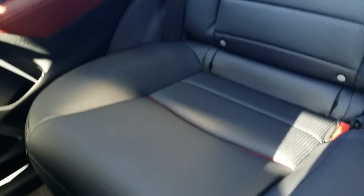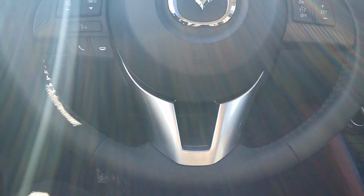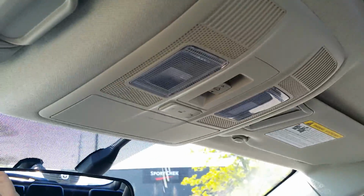Here's our back seats. The red piping is a really nice touch. One thing I did notice back here though is there's no rear center armrest. So if you've got the kids, they'll probably be flopped over in the seats. But I don't think it's a really big deal. The seats back there are pretty comfy. And yeah, this is our cabin of the 2016 CX-3. Oh, and fun stuff up here. The GS luxury package comes with a sunroof as well.